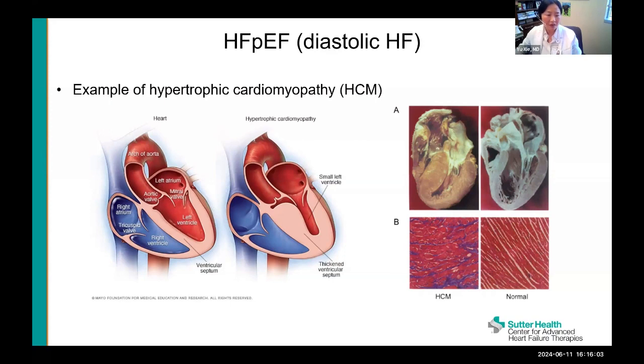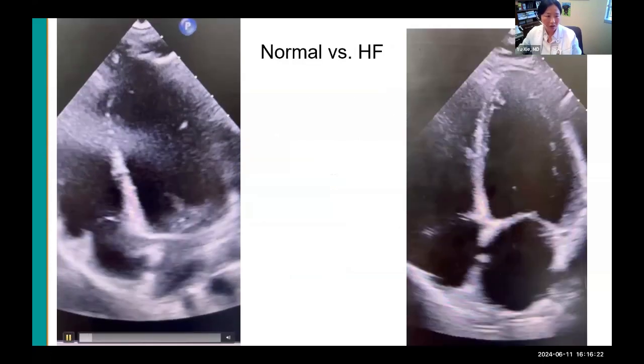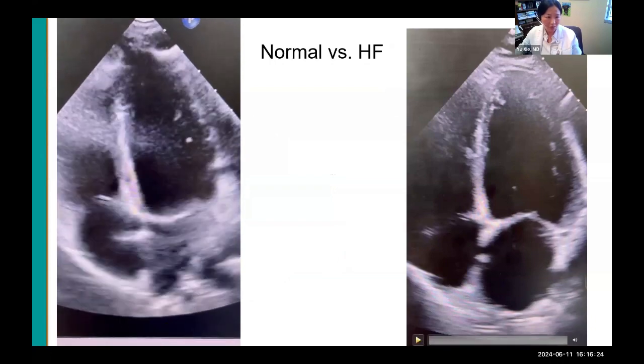As a result, the left ventricle is stiff, has increased pressure, there's a small cavity, and people can actually get heart failure from this condition. There's also an end stage form of this where the muscle can dilate over time, and then they end up dropping their ejection fraction, but that's typically seen later on. And then to show you some echo pictures, on the left is an echo of a normal patient.